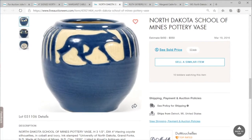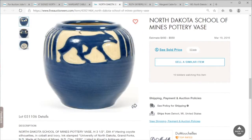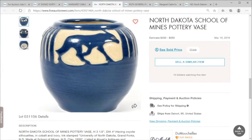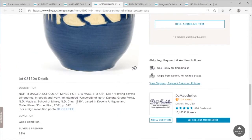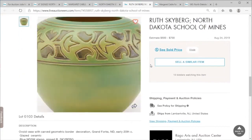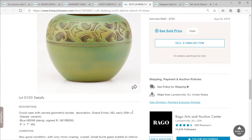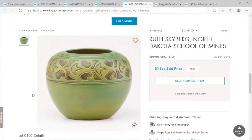And here we have a wolf, and just kind of classic North Dakota School of Mines right here. 1930. Here's one that's a bit more unique. Got early 20th century. We've got this wonderful green color by Ruth Skyberg.